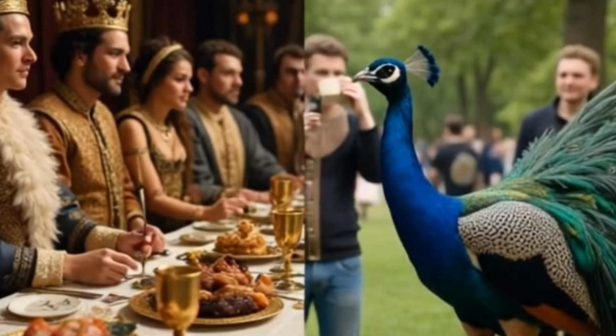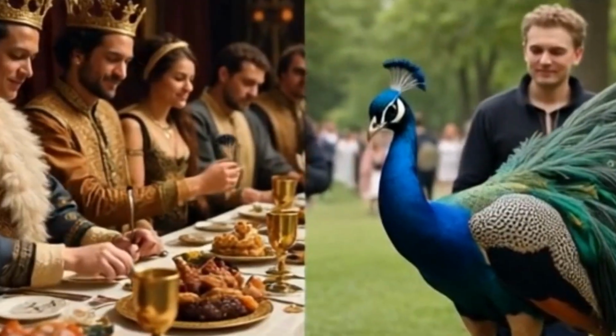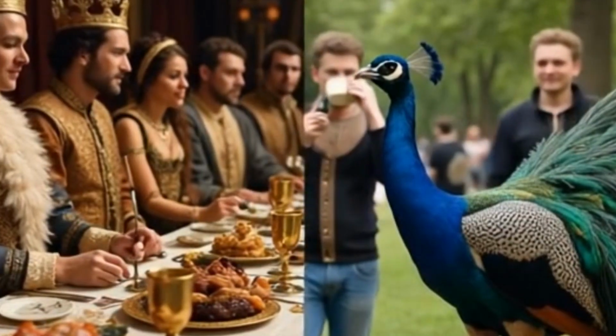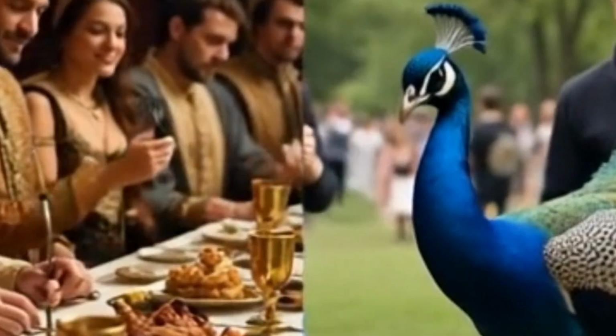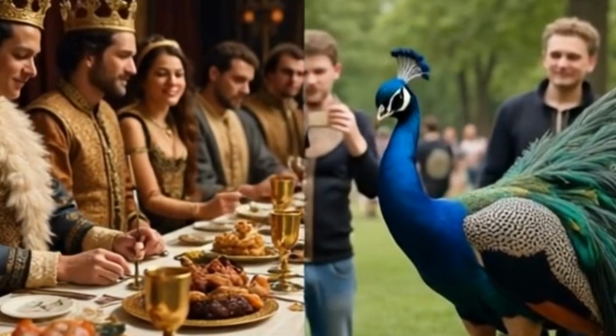Unlike chicken, duck, or quail, peacock meat does not appear in major cuisines around the world. Some ancient records suggest that European royalty in the Middle Ages once ate peacock meat as a luxury dish. But today, this is very rare.